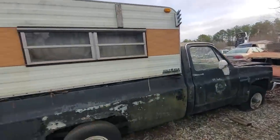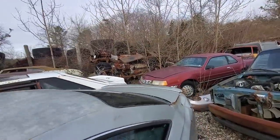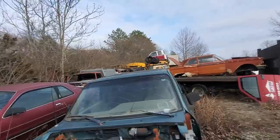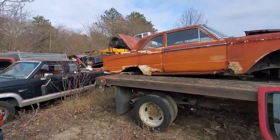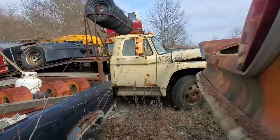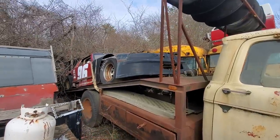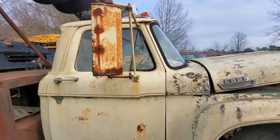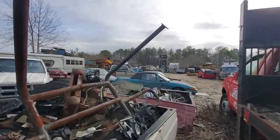This is a race car back here too. Some frames and chassis and motors are still in them. Check this out. Here's an old race car with the hauler, with the race car still in the back of it. That is so cool. He's probably a late model. An old Ford hauler with the race car.